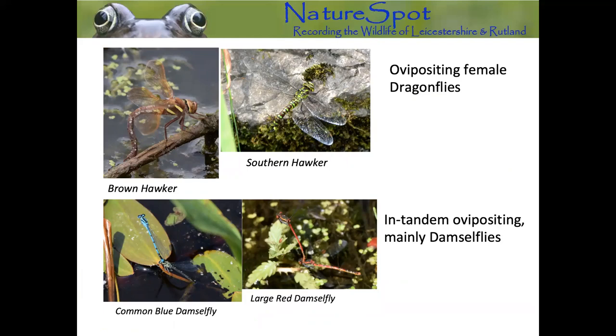Whereas in damselflies, the pair tend to fly in tandem with the male tugging the female along as she progressively dips the tail of her abdomen into the water to release the eggs.